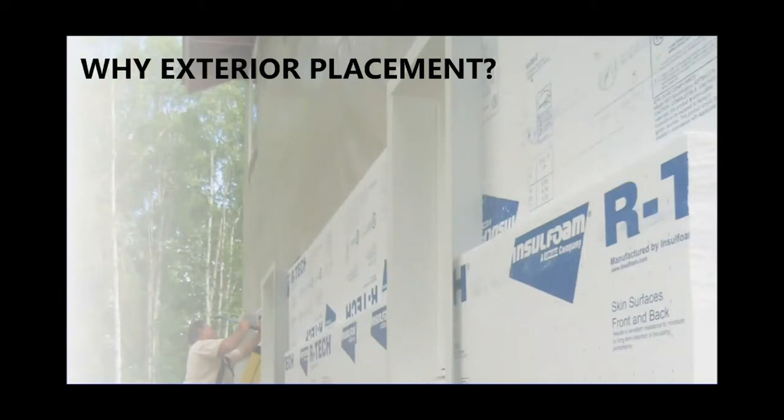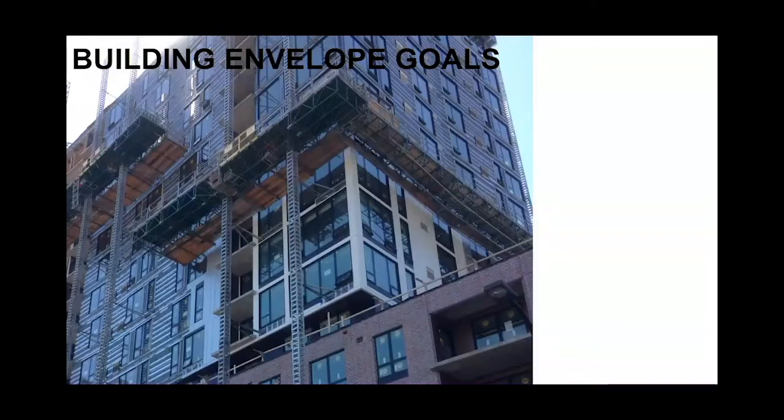Anything else? Other reasons? Okay, well, let's step back a little bit and talk about really what the building envelope needs to do. So the building envelope, a lot of these things are kind of obvious, but first of all, it's your aesthetic palette, right? You want the building to look a certain way, that's the facade, right? What else does a building envelope do?